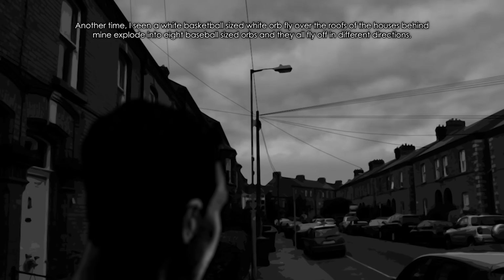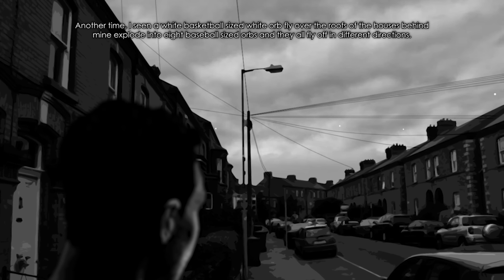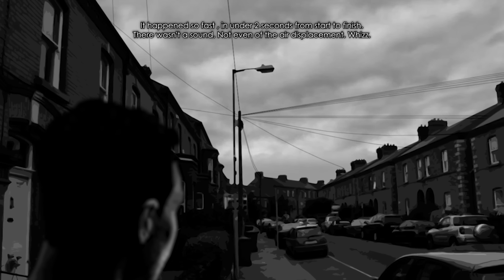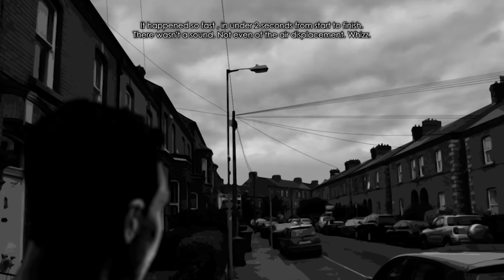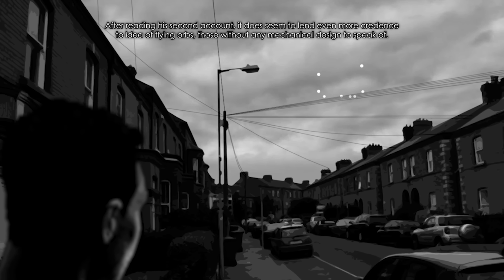Another time, I seen a white basketball-sized white orb fly over the roofs of the houses behind mine, explode into 8 baseball-sized orbs, and they all fly off in different directions. It happened so fast, in under 2 seconds from start to finish, there wasn't a sound, not even of the air displacement. Whiz.